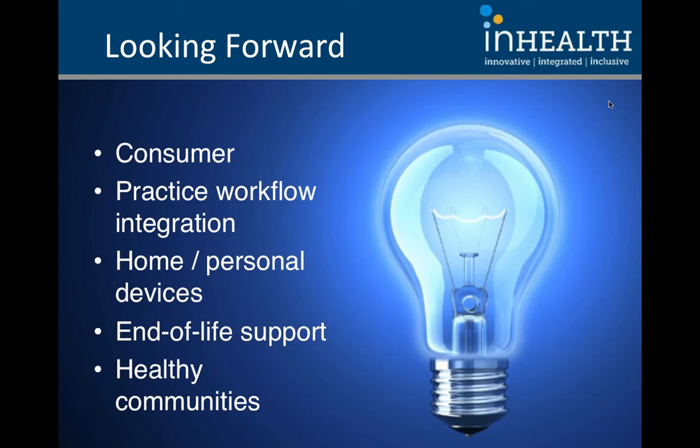We certainly want to continue with the practice workflow integration. If the work that we're doing as an ACO is viewed as separate and apart from the workflow inside the practice itself, we have failed. I'm very encouraged with our work in that regard, but there's more to go.